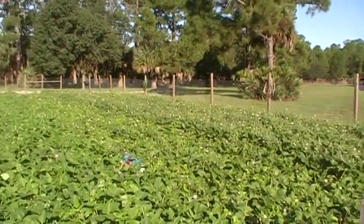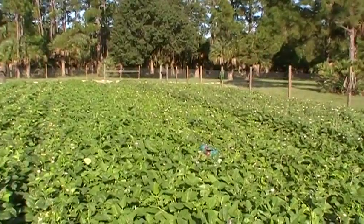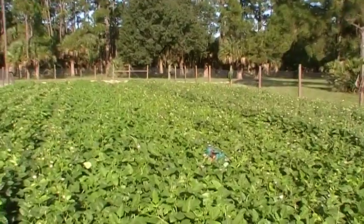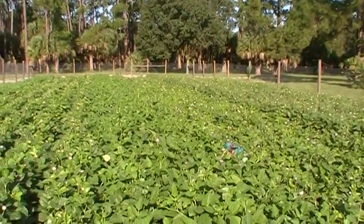Again, this is our pea patch. And we have 3 rows of okra, but this is going to cover Debbie and I up in peas, and we'll be canning the fire out of these things.